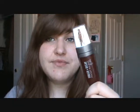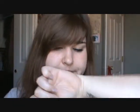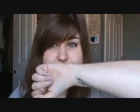It smells terrible. It's supposed to smell like creme brulee according to Urban Decay, but it smells awful. It smells like the very kiss of death. It smells like that one cereal that I used to eat as a kid. What's the name of it? It's like honey grams, golden grams. It smells like golden grams.